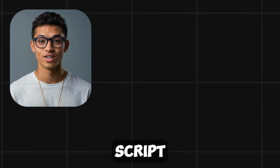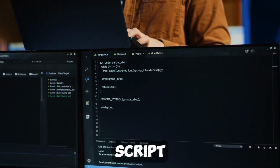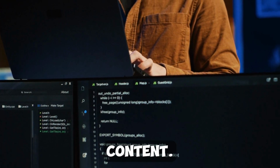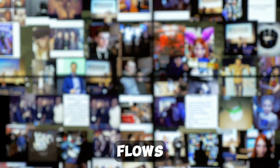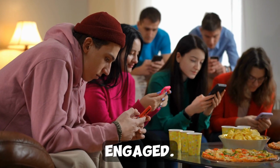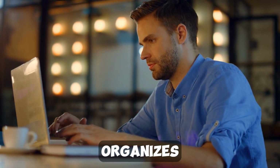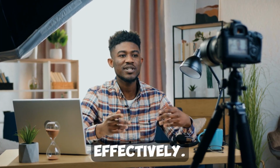Part 1. Script from video. A great script is like a roadmap for your video. It guides what you say and how you present your content. It ensures your video flows smoothly and keeps your viewers engaged. So why is a script so crucial? Simply put, it organizes your thoughts and helps you deliver your message effectively.